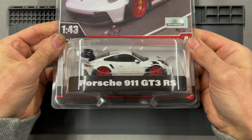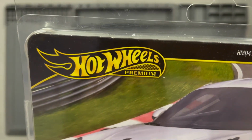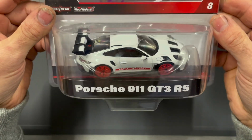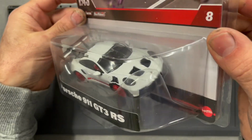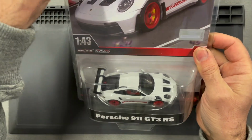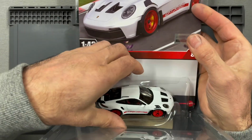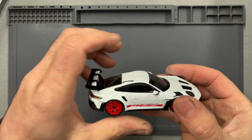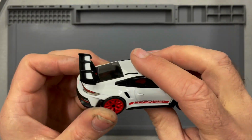Oh, come on. You didn't think that I'd be able to do a mail call video without the inclusion of a Hot Wheels, surely? Look at this absolutely beautiful Porsche 911 GT3 RS. What a fantastic car this is. I saw this in the shops a few weeks ago and I absolutely fell in love with this car. The colours on it and the quality and the price, I just could not resist it. So here we are. Now, yes, I'm going to turn this car into a slot car.